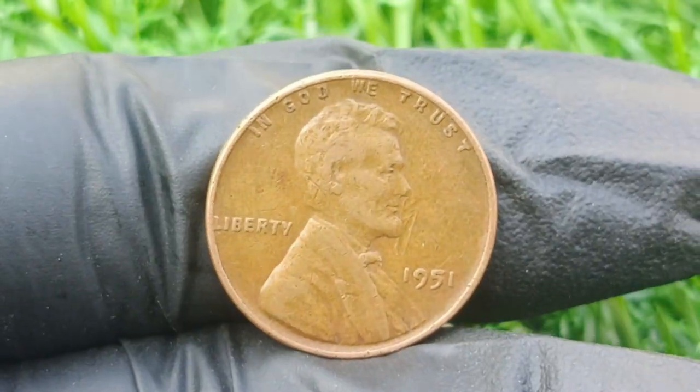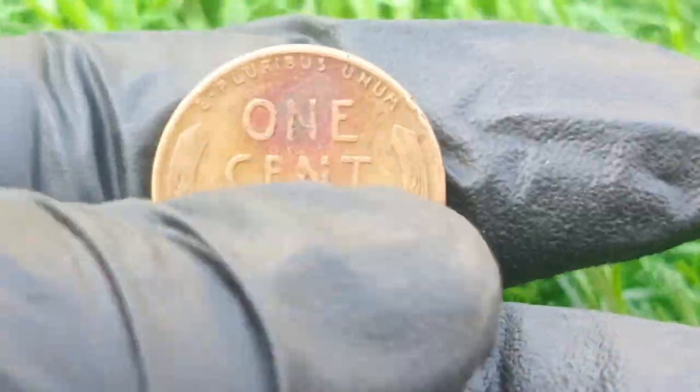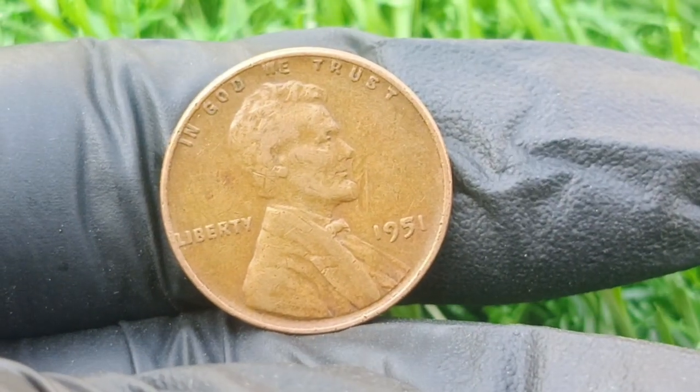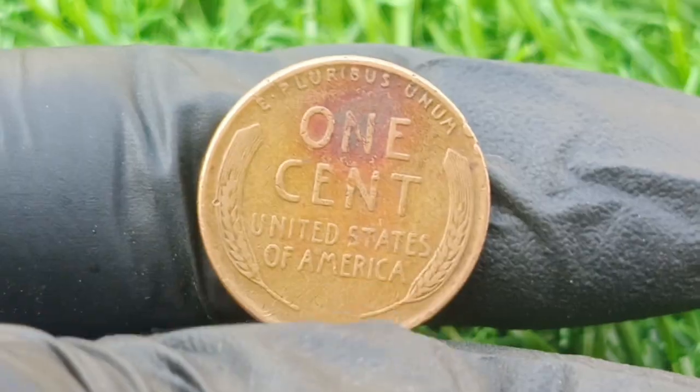Stories like this are not common, but they are real, and they happen often enough that every serious coin collector maintains a constant state of hopeful alertness, because history has proven again and again that extraordinary coins do not always sit in museums or bank vaults.